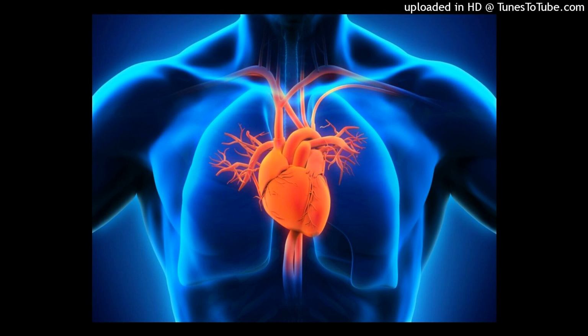Beta-1 receptors are found in the heart. Beta-2 receptors are found in blood vessels, lungs, and liver. Some beta blockers are called cardioselective beta blockers because they only block beta-1 receptors, e.g., atenolol, Tenormin, metoprolol, Lopressor. Some beta blockers, referred to as non-selective beta blockers, block both beta-1 and beta-2 receptors, e.g., nadolol, Corgard, propranolol, Inderal. Some beta blockers block alpha-1, beta-1, and beta-2 receptors, e.g., carvedilol, Coreg, labetalol, Trandate.